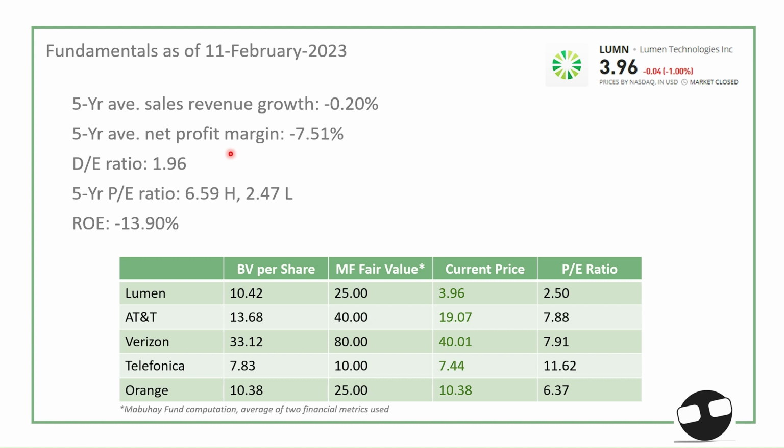Now for the debt equity ratio, that's 1.96. That is pretty high. It's almost 2.0, so meaning for every, let's say, €1 or $1 of equity, there's about $2 or €2 in debt assigned to that equity. So the company is highly leveraged.